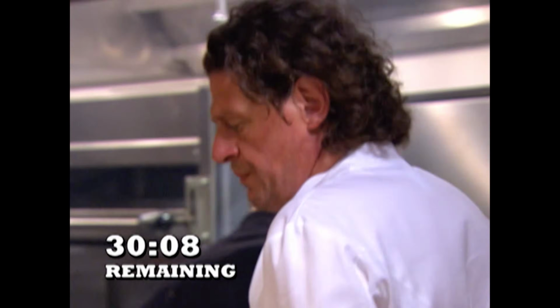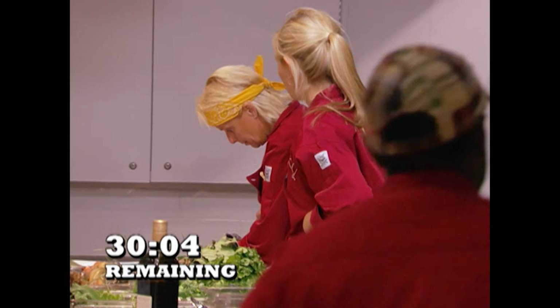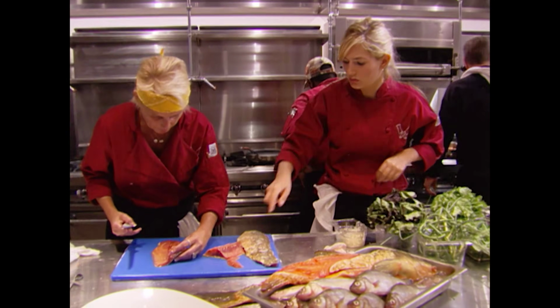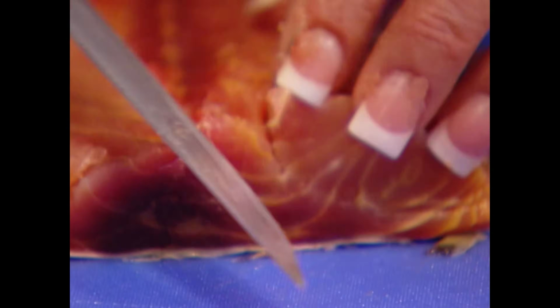30 minutes to go. Michael, can you come here for a minute? Well, it was my brilliant idea of choosing the carp. Are there bones in there? It doesn't feel like it. Oh, really? Quite a few. Oh, I see it right here. Yeah, these aren't going to come out. I don't know what to do. The bones in there, they're all over the place.